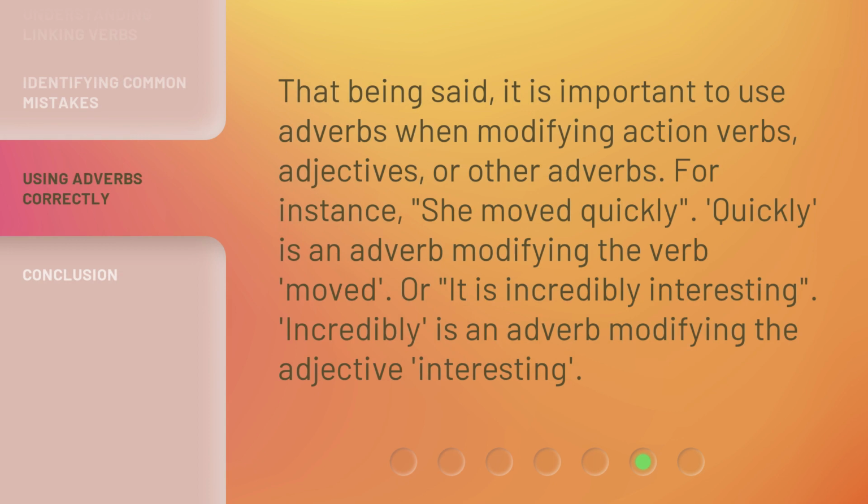That being said, it is important to use adverbs when modifying action verbs, adjectives, or other adverbs. For instance, she moved quickly. Quickly is an adverb modifying the verb moved. Or, it is incredibly interesting. Incredibly is an adverb modifying the adjective interesting.